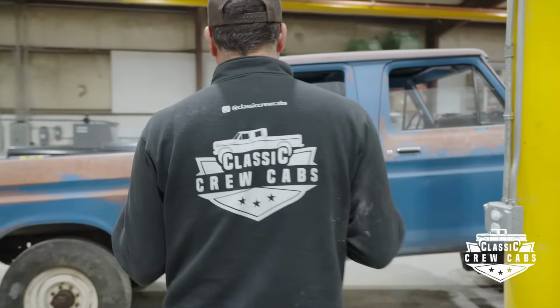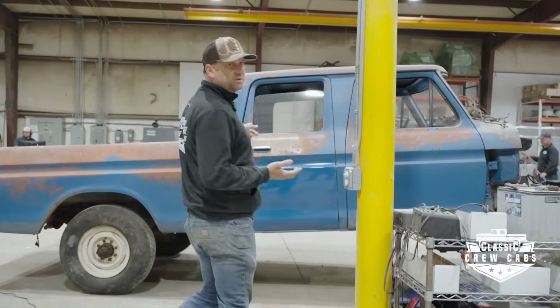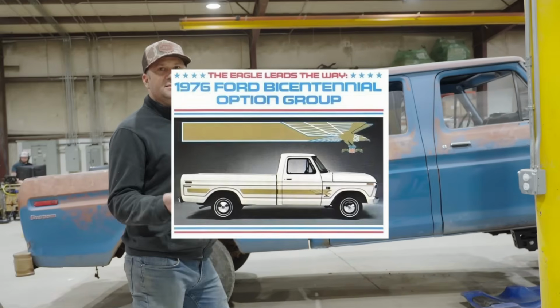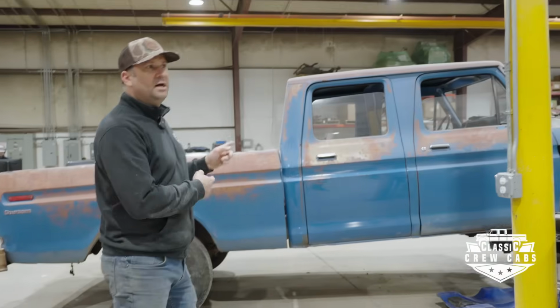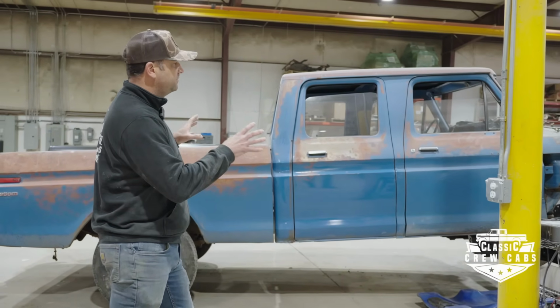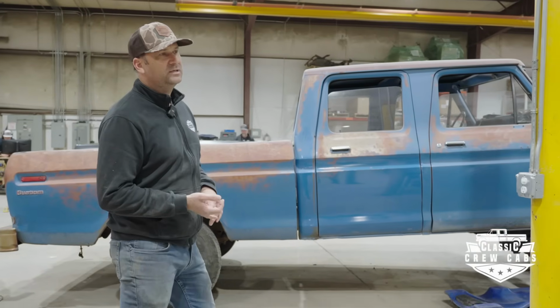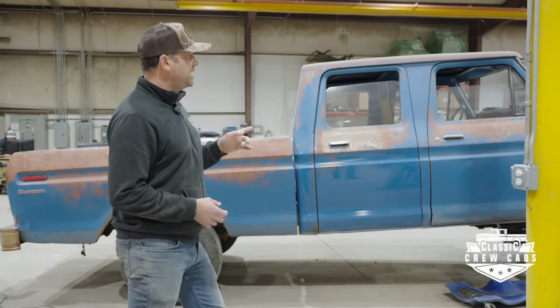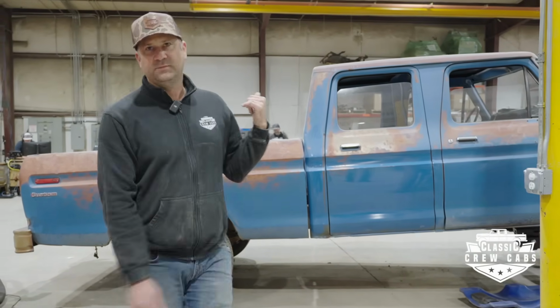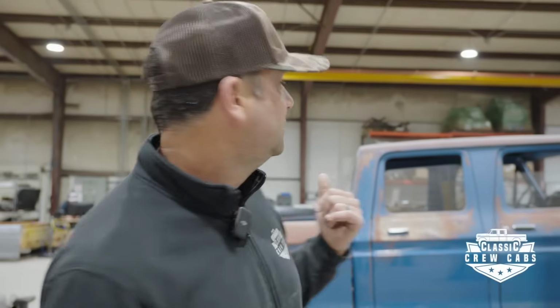The cool thing about it is it's a 1976, and the blue color, now the color escapes me, but Ford made what's called a bicentennial truck in 1976 to celebrate the bicentennial. And it was this same color. Bahama blue is the color. So the fact that this is all original Bahama blue paint truck out of 1976 is super amazing. They didn't make any bicentennial trucks in crew cabs, unfortunately, but I did have one guy want to turn it into a bicentennial truck, but then my current client was in line before him to buy the truck, so I didn't give it to him. Sorry, Solomon.